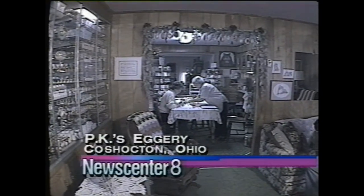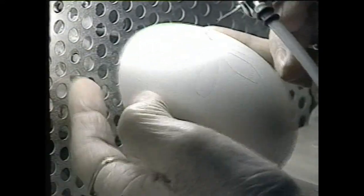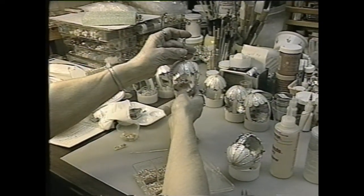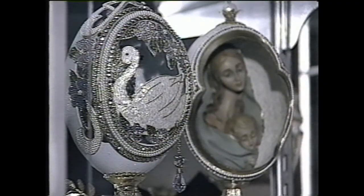While in the Coshocton area, stop at PK's Eggery, where Phyllis Rushing practices the delicate art of jeweled egg making. Using a dentist drill to cut the fragile shells, she slowly cuts the design she wants and then adds gold and stones to it to create what she calls an instant family heirloom. Her display cases are filled with exquisite examples of her work, a collection that has taken her over 30 years to build. She sells both kits to make your own or some of these eggs already finished, ready to become an instant heirloom in your family.